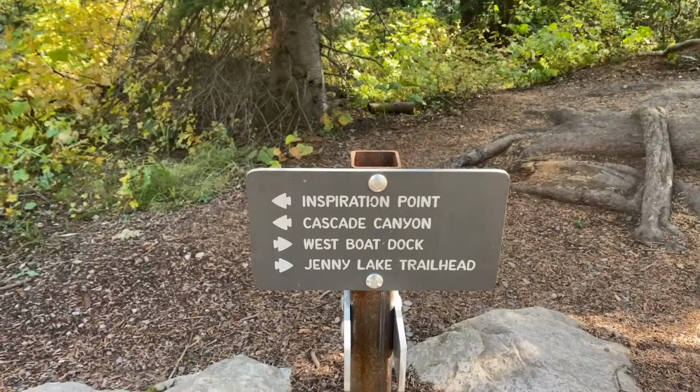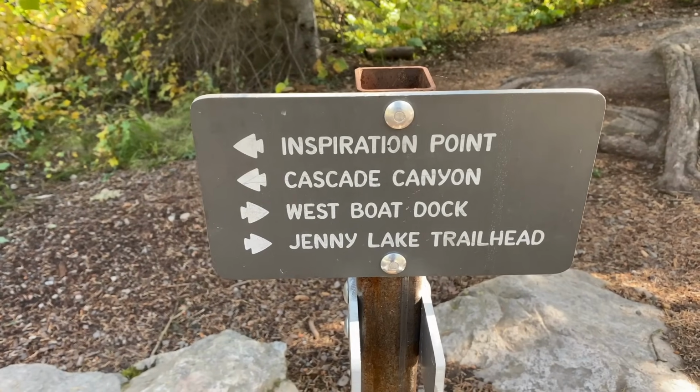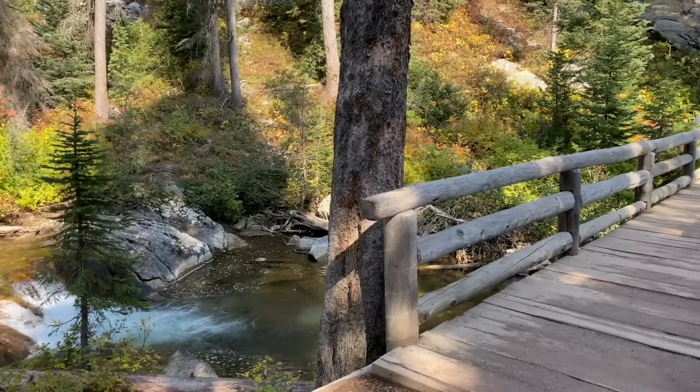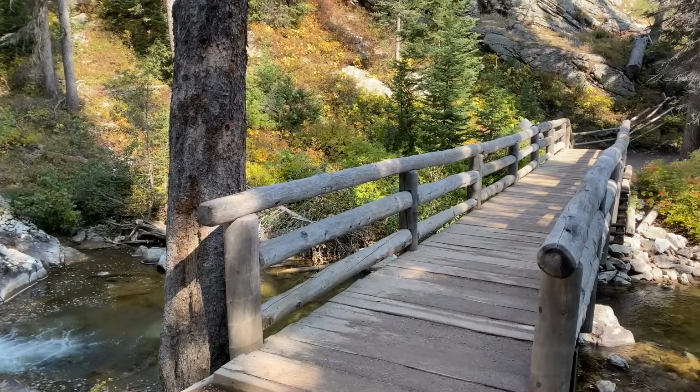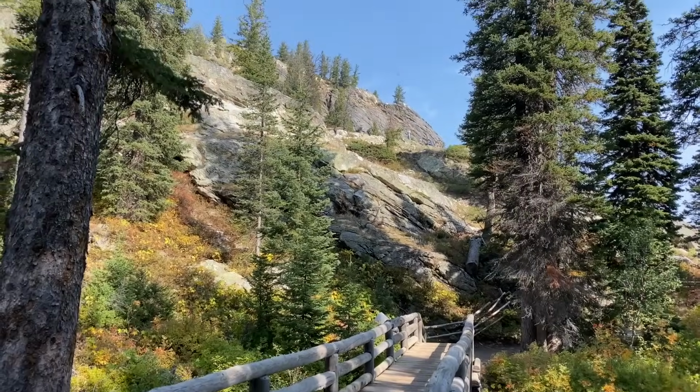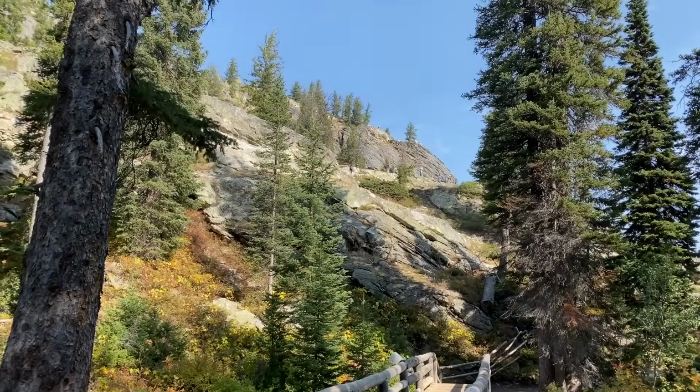Now for the harder part of the hike. That's where we are heading, up there where the people look like ants.